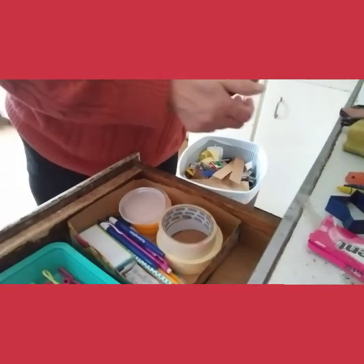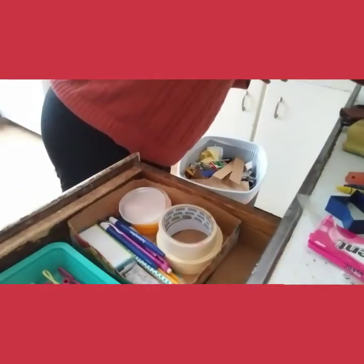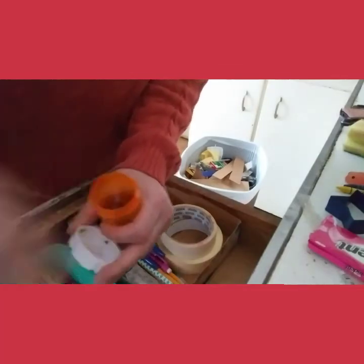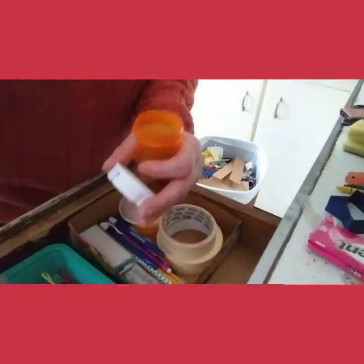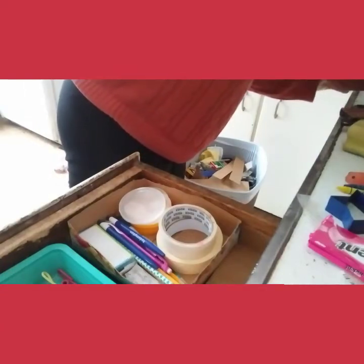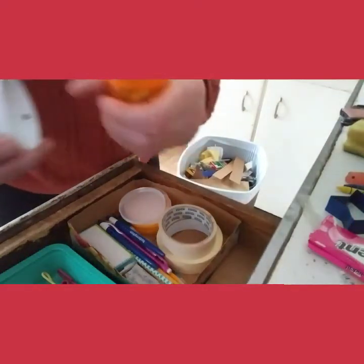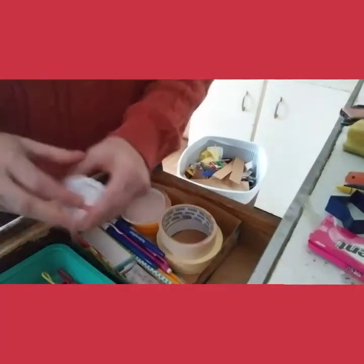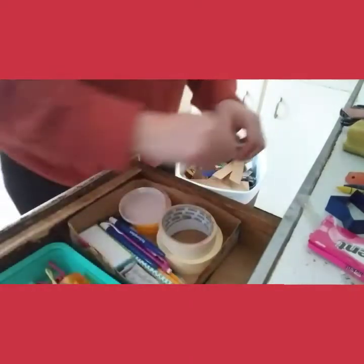I'm going to take all the thumbtacks that I found and put them into my pill bottle. This is a good use for pill bottles. And any loose curtain hanging fixtures, I got them all in my pill bottle. Lay them right there.